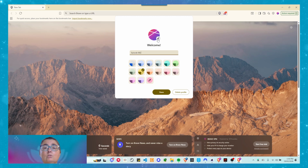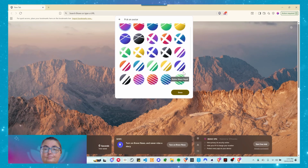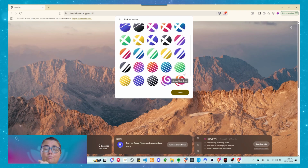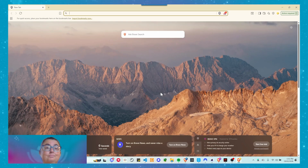And you'll notice here too, you've got a little customize avatar, little pencil. If you mouse over it, you can change your avatar. Now, you don't have a lot of options, but you've got some. So you can have different icons in your profile list to show you that they are different. Now, I think I chose this as yellow, so I'm going to choose a yellow icon. Okay. So I try to match my background colors with my icons just to make it easy. Maybe I'm a bit silly. I'm going to click done and we're done.